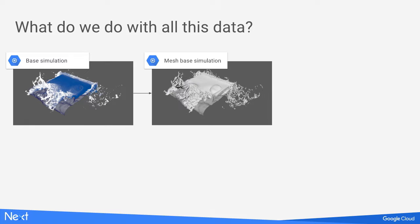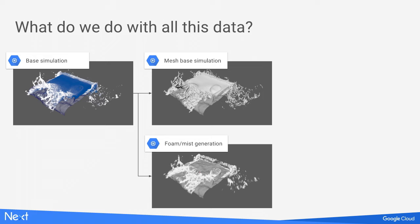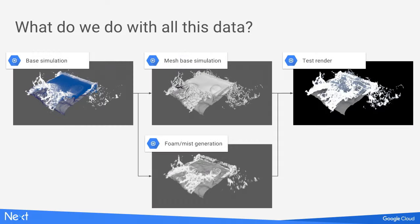So in this context, you're going to do the base simulation, and then you're going to have to mesh that so you have a renderable object. And then on top of that, you're going to do additional passes based on that surface object you've made. And then you end up with the test render. The key, though, in this scenario is to keep all the data on the cloud.